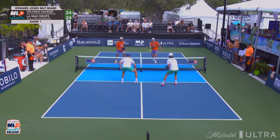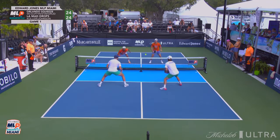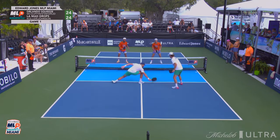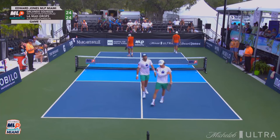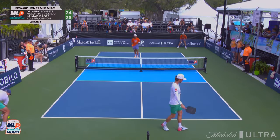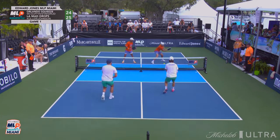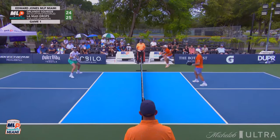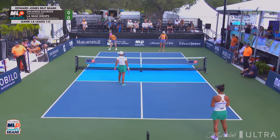Oh, we see that pattern again. Middle dinks by the Mad Drops. Scorpion right there, yeah. By Hunter Johnson. I think that pattern is really working. Come from the middle and they're trying to attack. Right, staying patient in the middle. Both of these players, Tyson McGuffin and Federico, are really good at that kitchen line. So when you dink in that middle there, it takes away the angles, and then they're staying patient with their counters and speed ups. Oh no. We have a game, but yeah, they were up. The Mad Drops ended up taking game one.